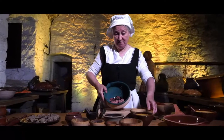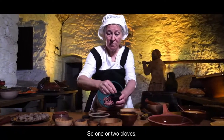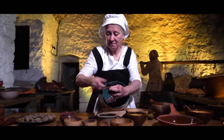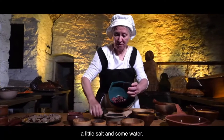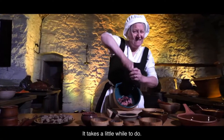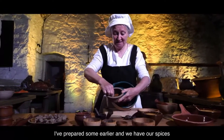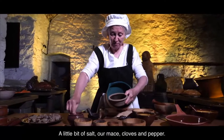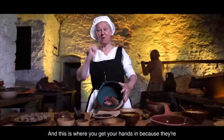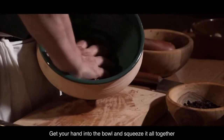And then our spices. So the spices come whole and need to be ground so that they can be used. So one or two cloves, a little pepper, some mace, a little salt into mortar, and then grind them down with a pestle. That takes a good bit of elbow grease. It takes a little while to do. So just to make life easier, I prepared some earlier. And we have our spices ready to go in the bowl here. A little bit of salt, our mace, cloves, and pepper. And this is where you get your hands in, because they're by far the best way of mixing anything. Get your hand into the bowl and squeeze it all together and get it to mix.